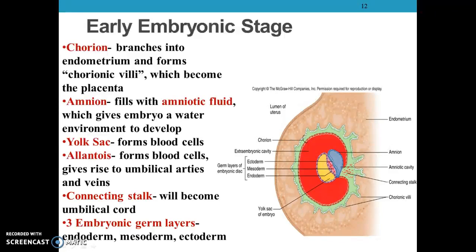All right, so this is early embryonic stage. This is about 4 weeks after fertilization. Our embryo has started to develop. If you'll notice all of the kind of flesh-colored tan that's around this area, what that is the endometrium. This is the lining of the uterus. So our embryo has embedded into the endometrium at this point.